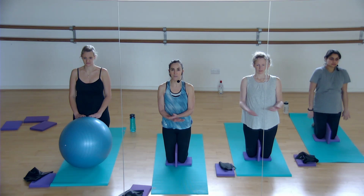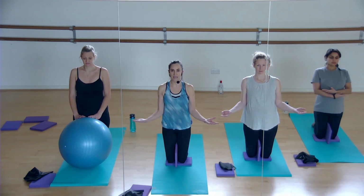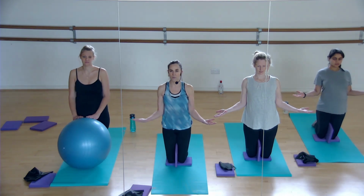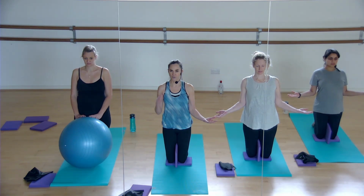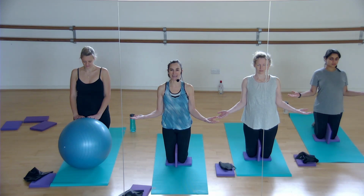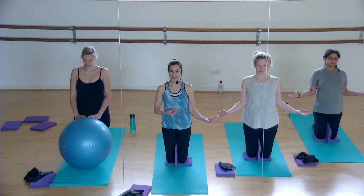So take a nice big deep breath, inhale, exhale. Part the hands, squeeze the shoulder blades together, squeeze the buttocks, squeeze in on your block or your towel or whatever you've got between your knees, and then lift up and up and up. I should have said take a breath first then. So if you want to do that again, take another breath, inhale, exhale, lift up and up and up, and just get that lifting up feeling inside.